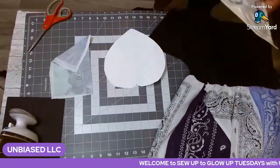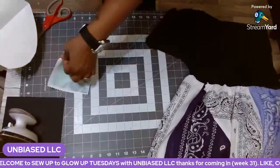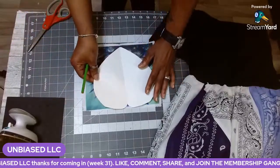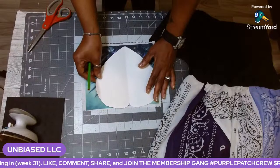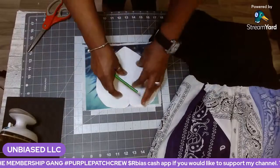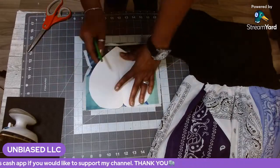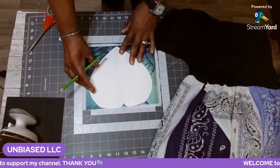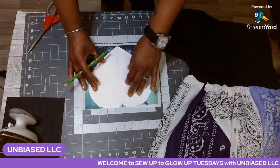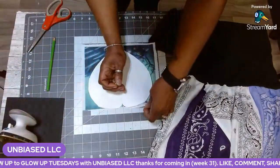Okay, so let me put this other stuff up. All right, we're about to make this. So let me see. I'm going to open him up because I want the majority of him. I hope it's big enough. I just want to see. What y'all think about that? Yeah? No? Maybe so? I'ma just pin it.